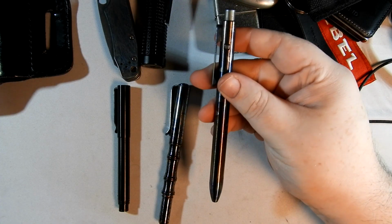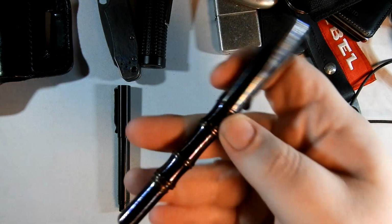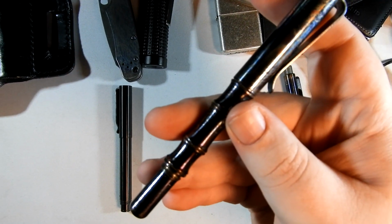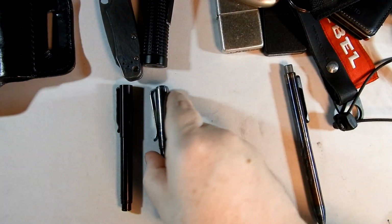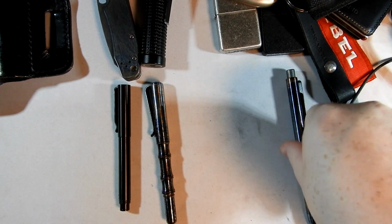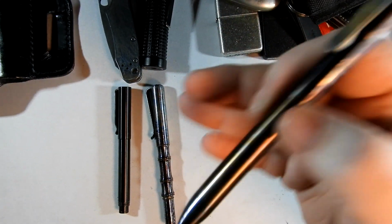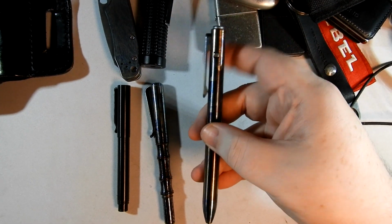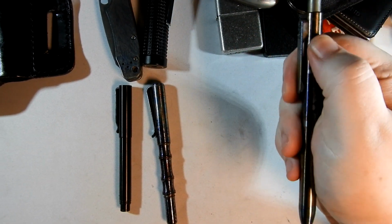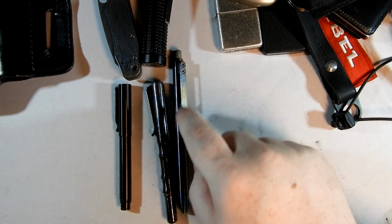This is the Tactile Turn Side Click in titanium. I anodized this as well. Beautiful. Most of these items, I'll do a separate video for each one. Same with this one, anodized, side click. You click that in, and then that releases your refill. In here I've got a Pilot Hi-Tec-C refill.